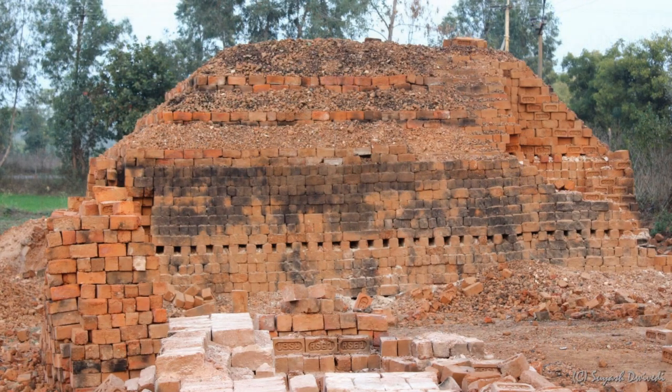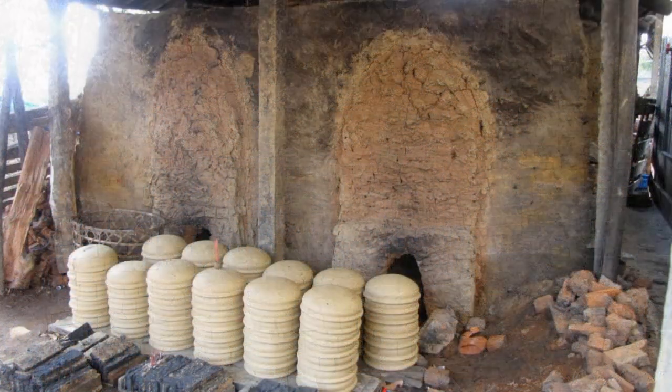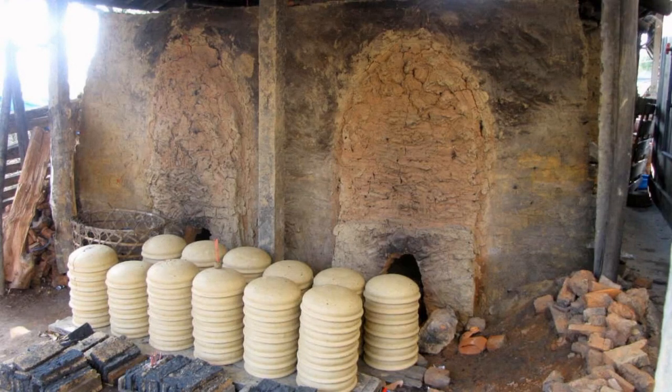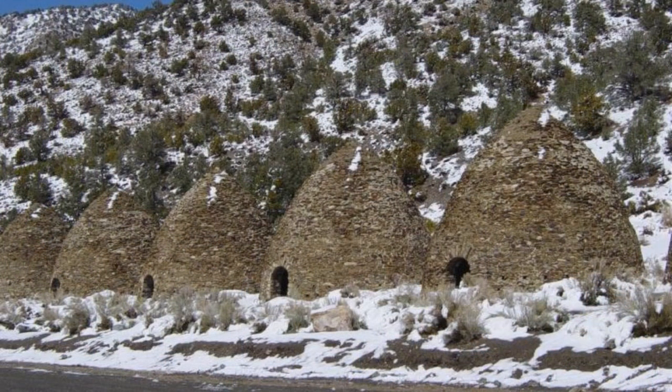So what is a kiln exactly? It is a term for a type of oven, a chamber that is thermally insulated. It can concentrate heat and can be used for the firing of ceramics because it reaches temperatures that are much higher than the ones a basic oven for cooking could ever reach.